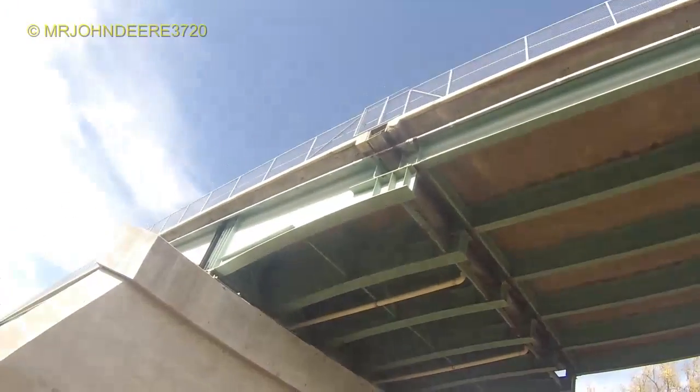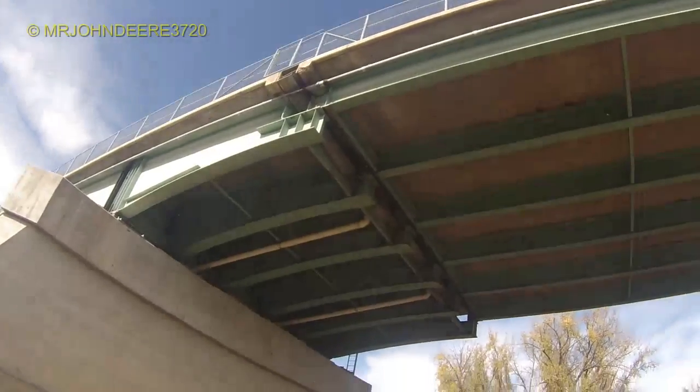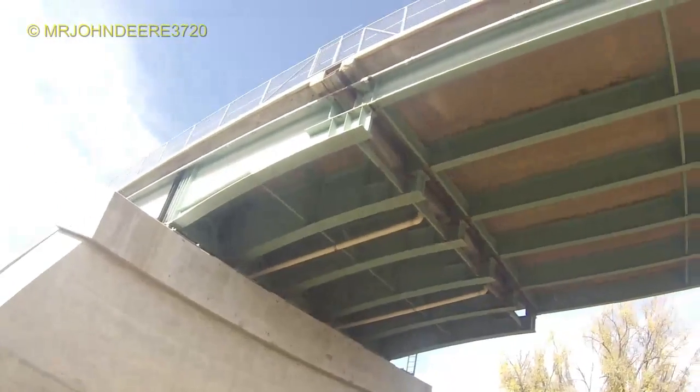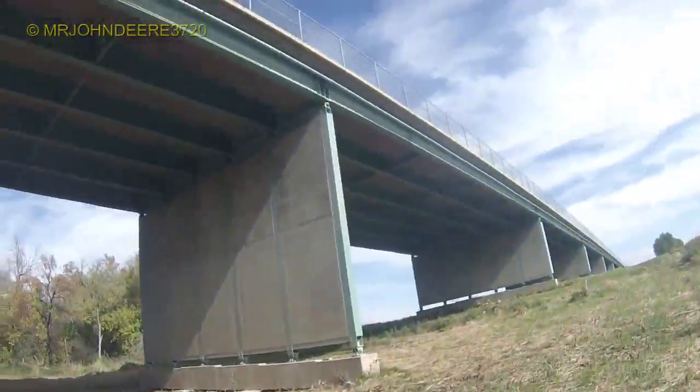Yeah, I just don't know. I don't know if that bridge is supposed to pivot or not, but it just looks like it, because it creaks. I don't know what it's creaking on, unless it's just the beams bending. If the beams bend, that ain't good. But whatever, I guess they'll figure it out one of these days. Maybe it's just the way it's supposed to be. I don't really know.